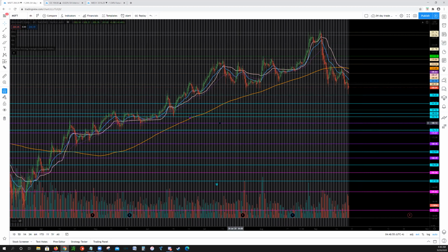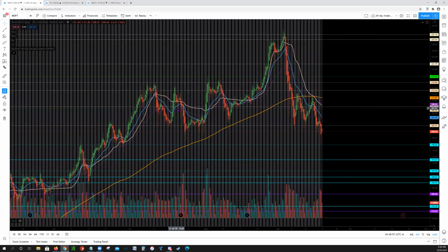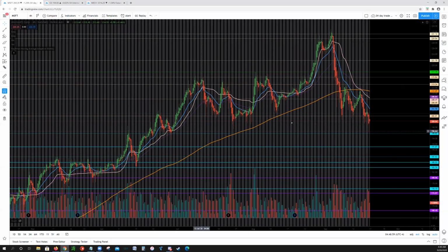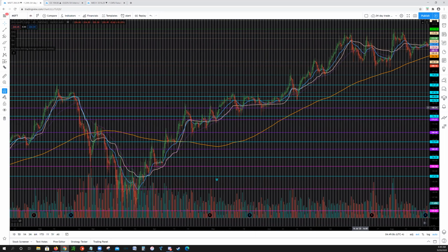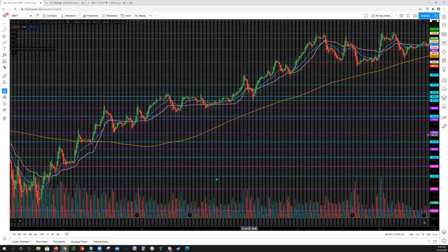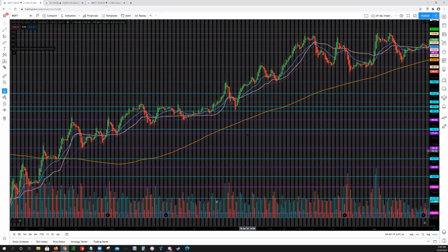I like this area here. Let me zoom in and drag this. I like how this area looks, and maybe it doesn't look the same. Here's the area too, this 187. I like this 180, this 187 area as an area to retrace to, just based on candle structure.